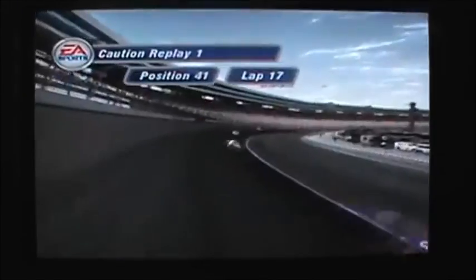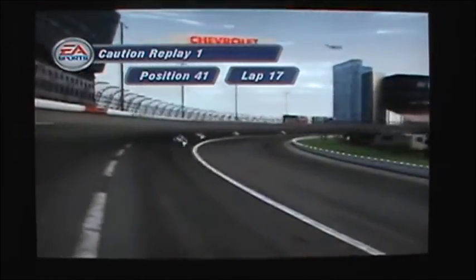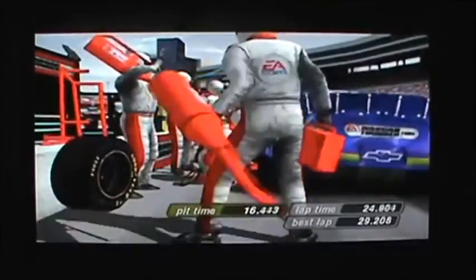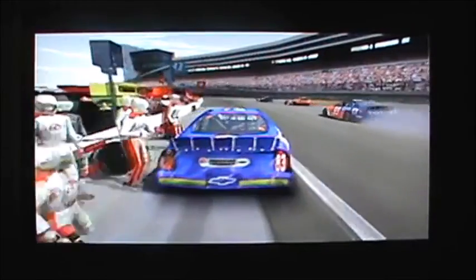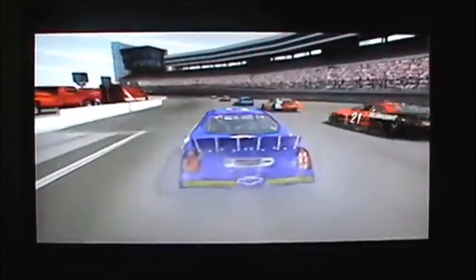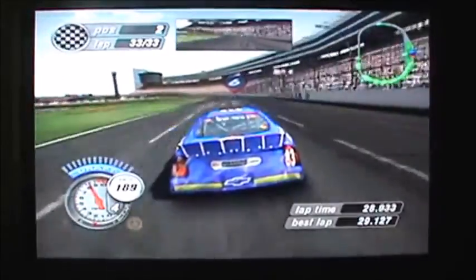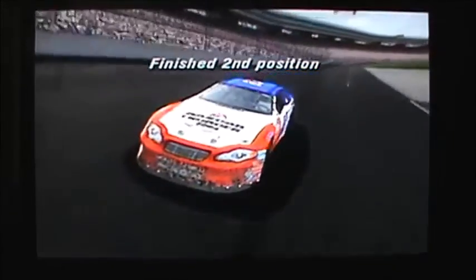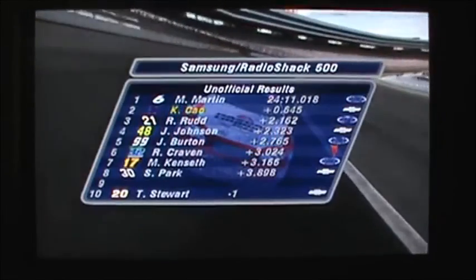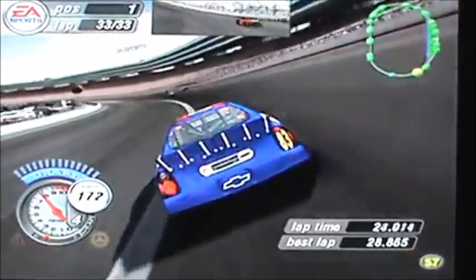The caution came out. It was a debris caution with Kevin LePage, who was involved at the end of the first caution with Hermie Sadler. And then, as we finished our pit stop under caution, the game had some urgency for Jeff Burton coming before I did, and I lost 4 more spots because of it. In the end, I couldn't gain those spots back, and I finished second to Mark Martin, who I was battling with for second near the end of the run before we got to our pit stops. So that was a rough ending for me.